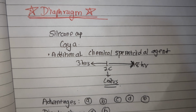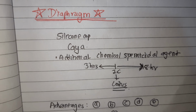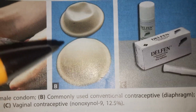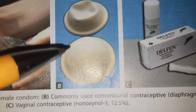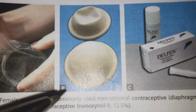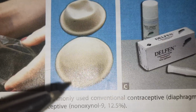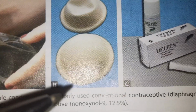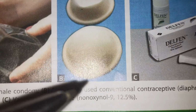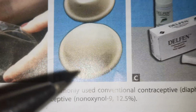Diaphragm is an intravaginal device made up of silicone cup with flexible metal or spiral ring at the margin. Its diameter varies from 5 cm to 10 cm. It requires medical or paramedical personnel to measure the size of device. The largest size should be used without any discomfort or undue pressure. Caya is FDA approved, and it is a single size diaphragm that does not require fitting by medical person.